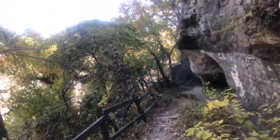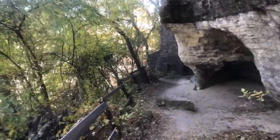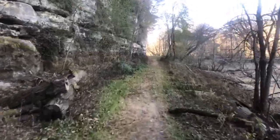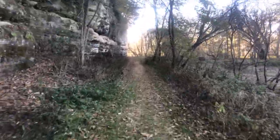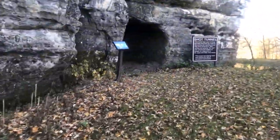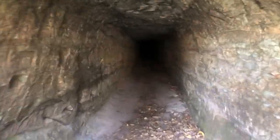So small pieces of shot only had to fall about 60 feet. So there were some people right here in what was known as the lower house who would collect the shot that would fall from that spot right up above. Now the biggest pieces of shot had to fall 120 feet. To catch those, you go down here to the bottom of the cliff where they carved out this tunnel that went in and went up to meet the shaft.